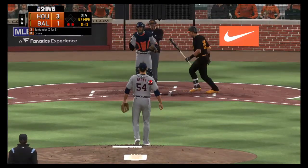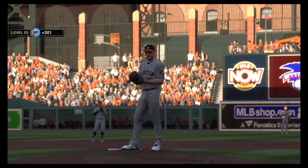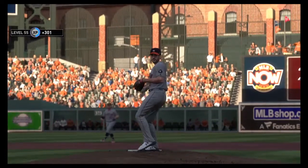And he strikes him out to end it here as they were able to get the possible tying run to the plate, but could not cash in.